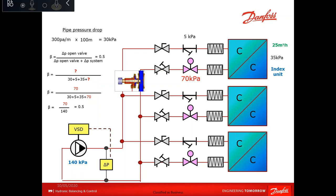Let's take it this way. Usually without the differential pressure controller here, you need to select a two-way control valve to achieve an authority of 0.5. Considering a pressure drop across the cooling coil of 35 kPa and 5 kPa on the strainer, for instance, and then another 30 kPa on the pipes, you will need the valve to be selected at 70 kPa to achieve 0.5 authority.